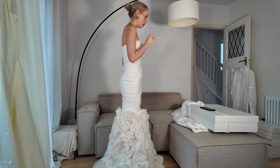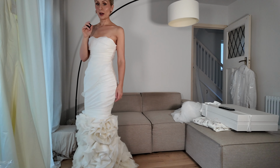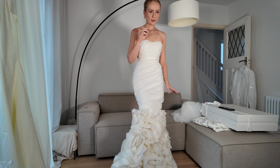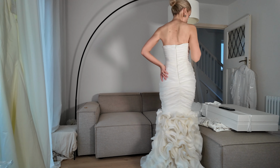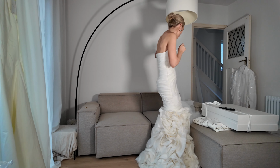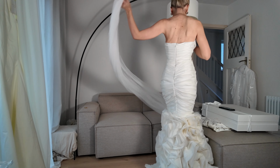I think I need to either wear higher heels or have it taken up slightly, maybe. I'm not sure. It kind of skims the floor in quite a fun way. Let's try it with the... Oh, sugar. Let's try it with the veil again.